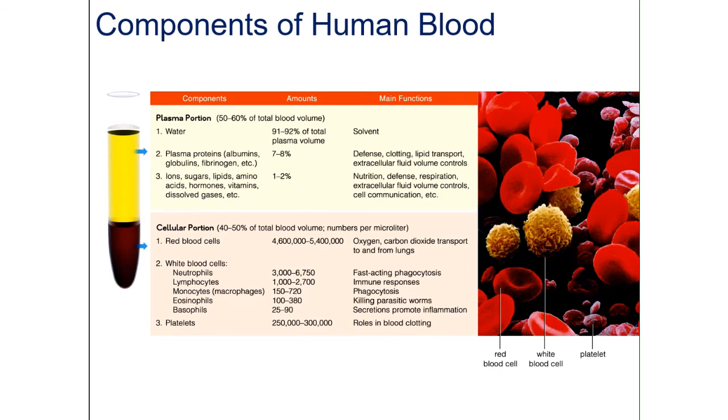So just as a summary, here is everything we've talked about so far. The plasma portion of blood, what's in it, and their functions. Obviously, you don't have to memorize the percentage. The only percent I want you to remember is that the plasma portion makes up 55%, and the cellular portion makes up 45% of your total blood volume. But the actual numbers you don't really have to know.